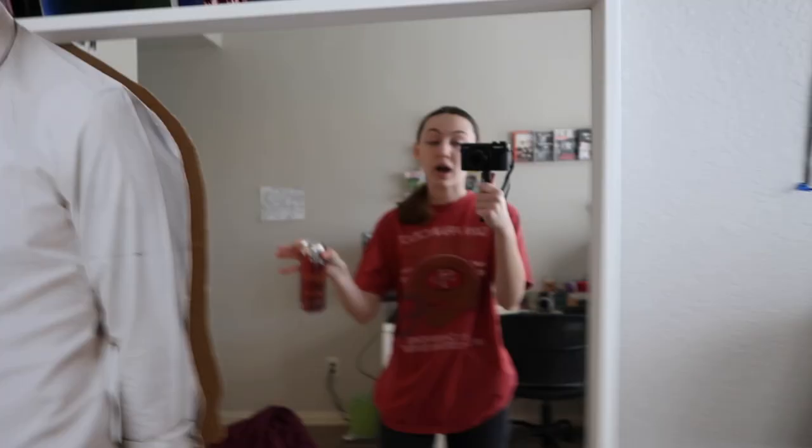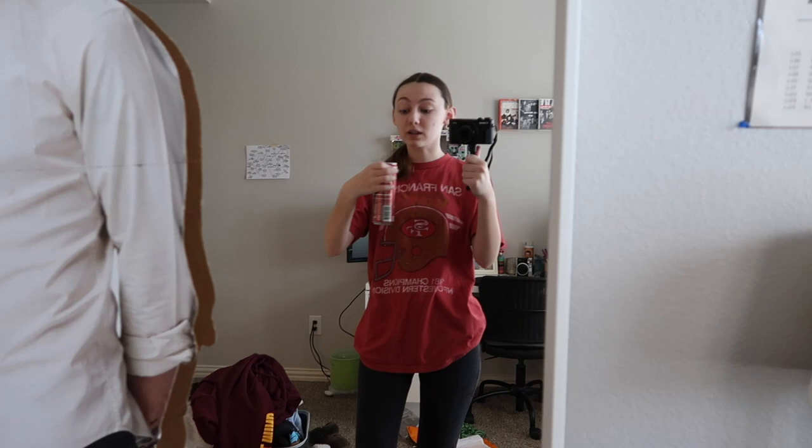Okay, this is the outfit. I think I did a pretty good job. I think it matches pretty dang well. I haven't put on shoes yet though, because I'm about to leave, but I'm gonna actually finish getting ready and then we're gonna go. So, a few moments later.